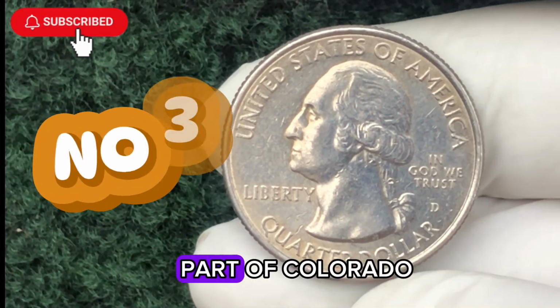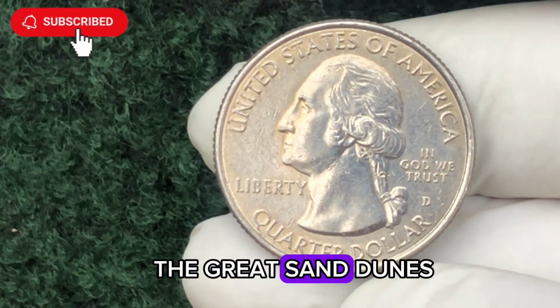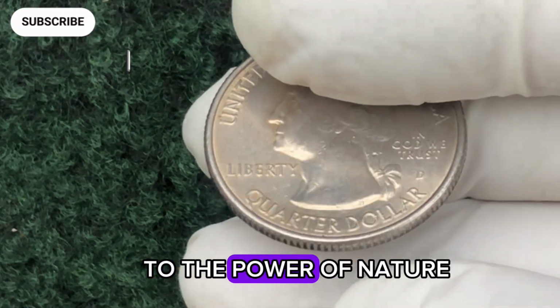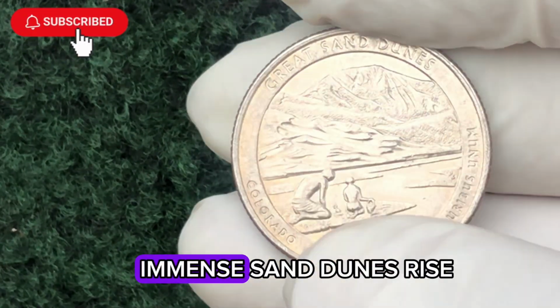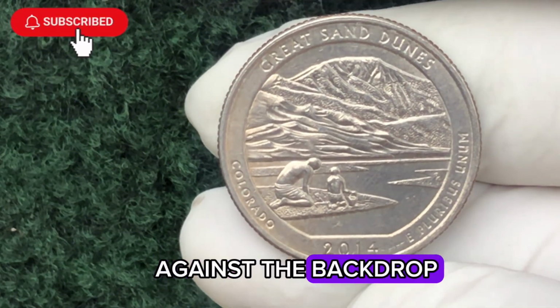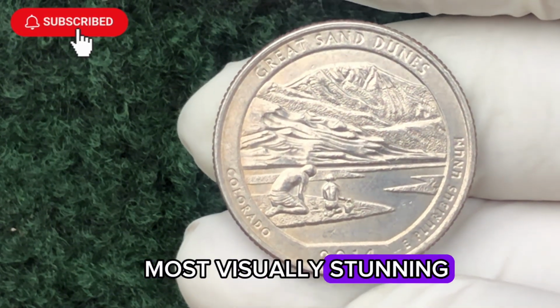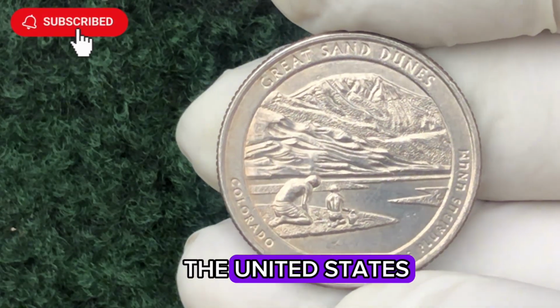Nestled in the southern part of Colorado, the Great Sand Dunes National Park and Preserve stands as a testament to the power of nature. It's a place where immense sand dunes rise against the backdrop of snow-capped mountains, creating one of the most visually stunning and unique landscapes in the United States.